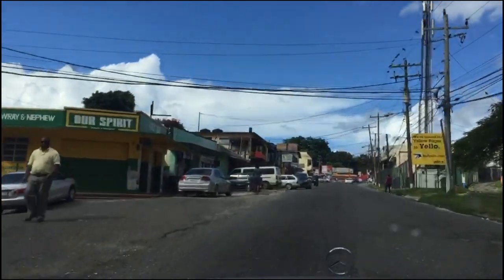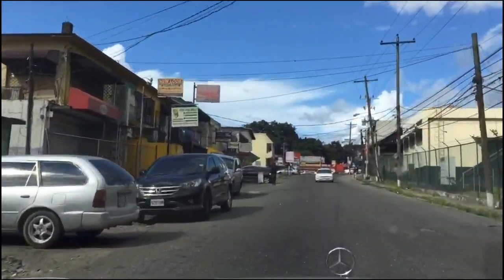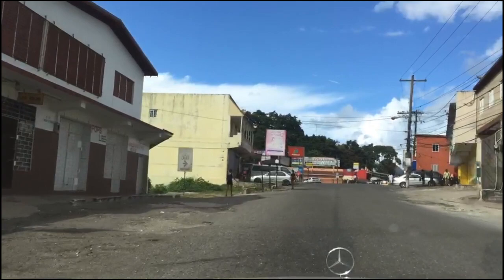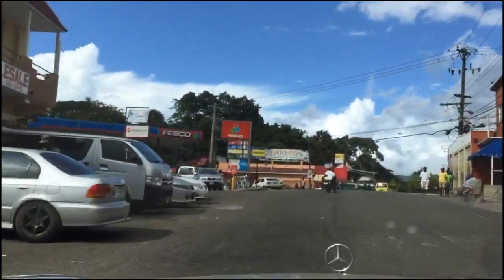Alright, we're now approaching Stony Hill Square. This is Stony Hill Square in Upper St. Andrew. Well, I've just left Manor Park, which is down in the flat, but I'm up in the hills now and heading to this location.